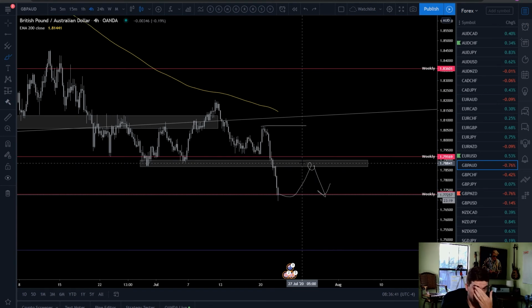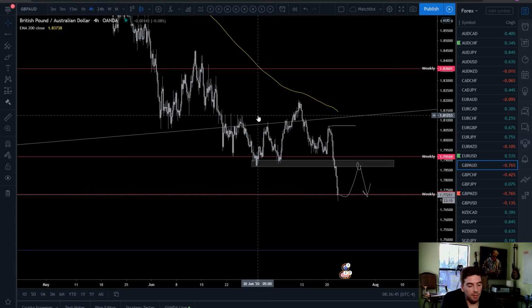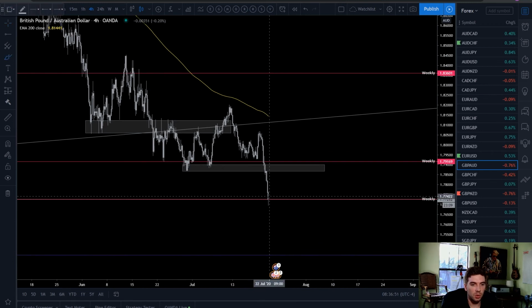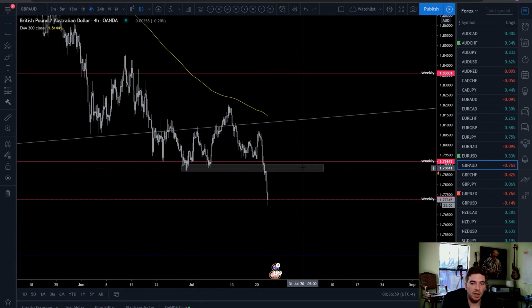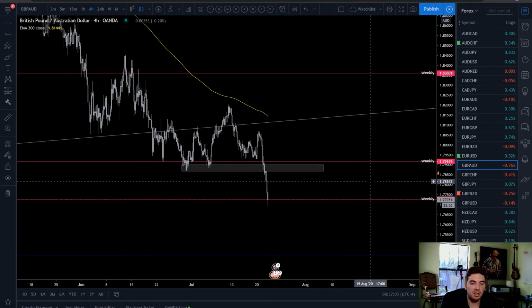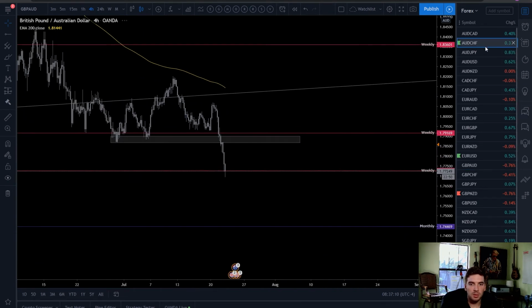Okay. There is a chance that it comes all the way back up there. I'm not saying it's going to, but it could. And so I will probably be taking that short if we get up here. And I don't have an alert set, so I'm going to set my alert now. Alert set. Oh, these alerts are invaluable. You don't have to do a ton of work by monitoring. It's monitoring the price for you for your next potential setup. So alerts are crucial.